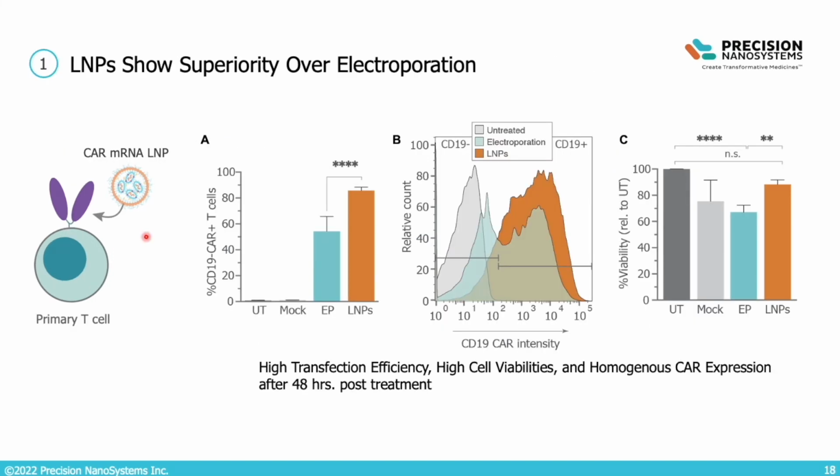This dataset shows CAR mRNA delivery, so chimeric antigen receptor mRNA delivery, either using electroporation or lipid nanoparticles to human primary T cells. CAR expression was measured using flow cytometry 48 hours after transfection. LNPs show a significant increase in percent transfection efficiency when compared to electroporation. With LNPs, we are looking at 85 to 90% expression, while we achieved about 55% with electroporation. The flow histograms show a much more homogeneous expression profile with the lipid nanoparticles, without a significant negative peak that we can observe with electroporation.